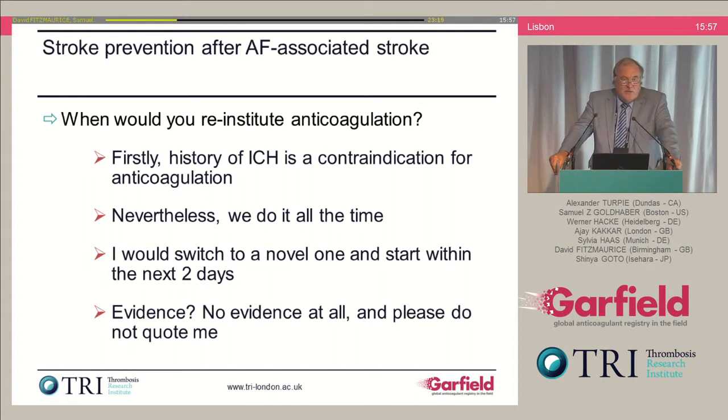Any other opinions about that? Let's ask Professor Goldhaber. What would be the US practice here?